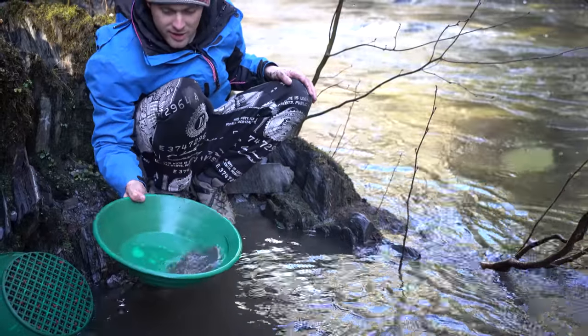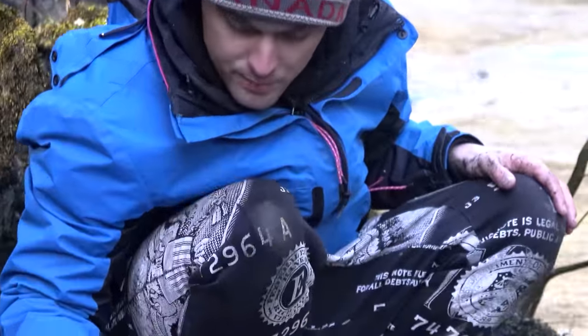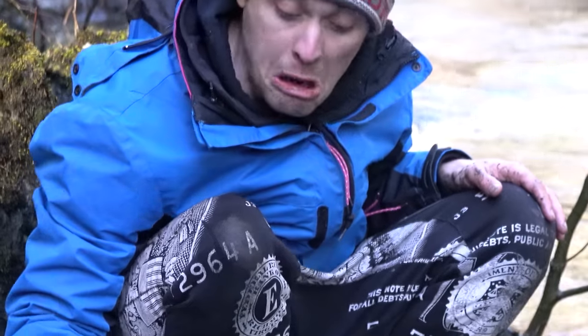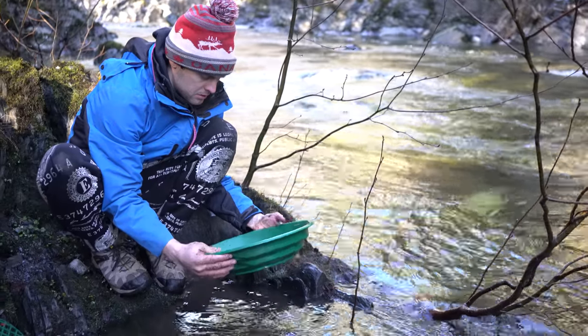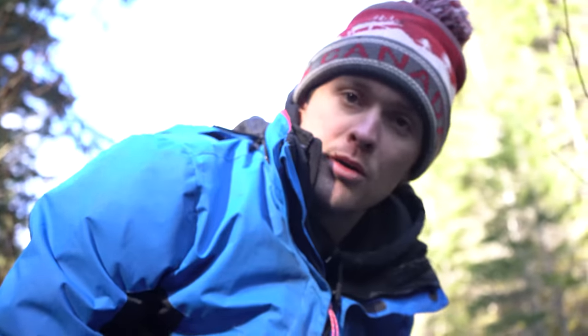I see a little bit of color. It is more than our first. Nope. Three pieces again, but just way smaller. I say we keep going anyway.